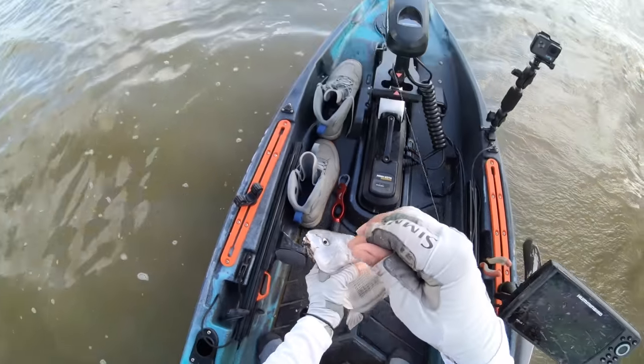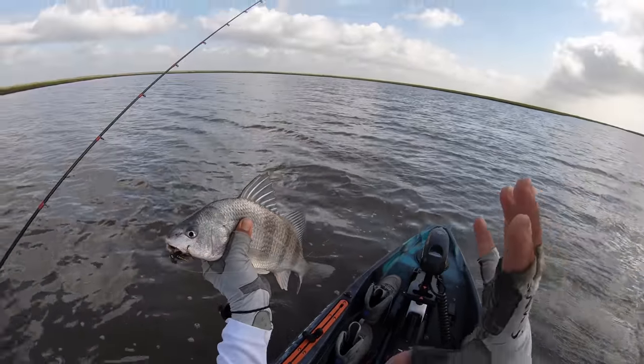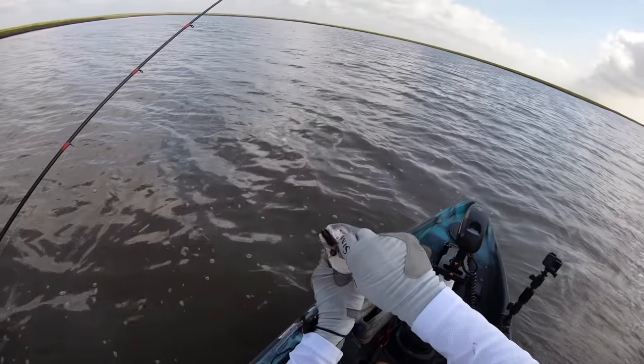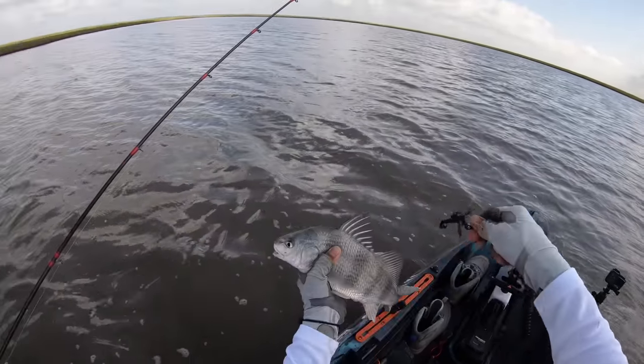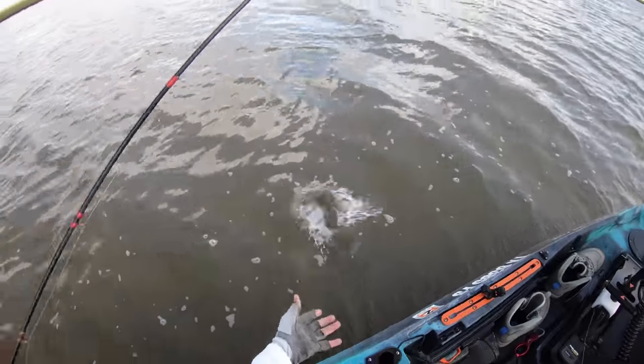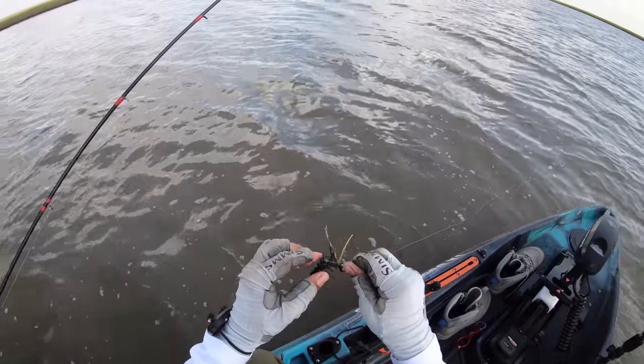Awesome, dude. Look at that. On the curltail grub. This dude just like boom, boom, boom. I was like, what is it? Trying to pretend to be a piggy perch, man. Great hook set. The curltail bug. Oh my gosh. Spectacular catch.